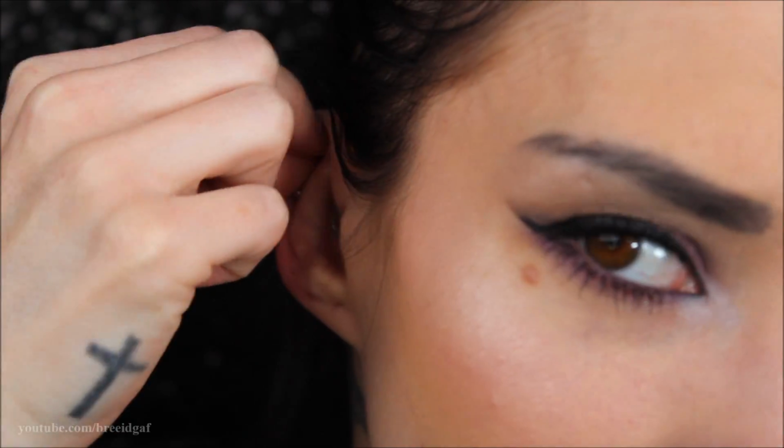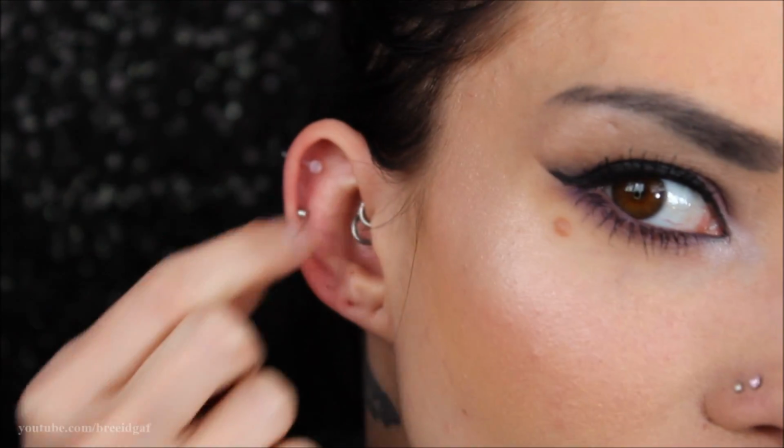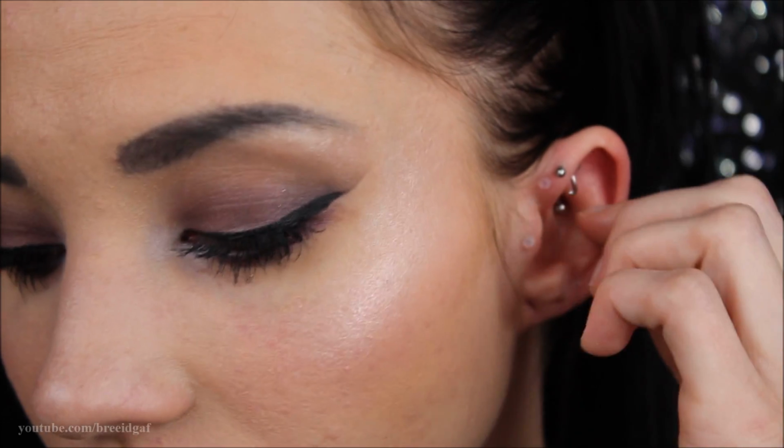One of the biggest cons about ear piercing retainers is they do fall out very, very easily. Especially when I'm sleeping, I find myself waking up several times in the middle of the night to make sure that they're in and that they're secure, but they do fall out very, very easily. So that's just a little bit of background on how I hide my piercings for work and what I do for them and what I put in them, all that good stuff.